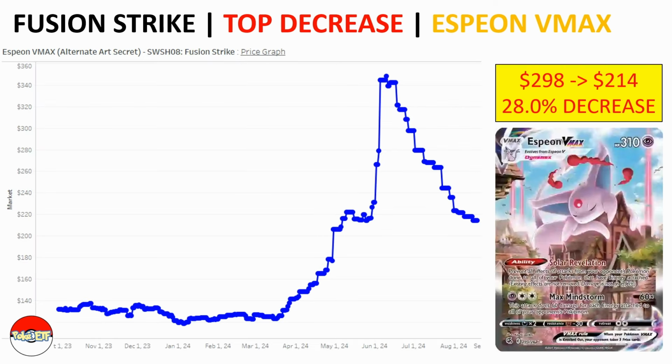Look at that. It was around $140. It exploded to $340. It doubled or almost tripled. And now it crashes down. Again, not the same level as around $140. It's still hovering around $220, but I said, dude, just wait. It might even go under $200. And so again, in the collecting world, investing world, patience is the key.